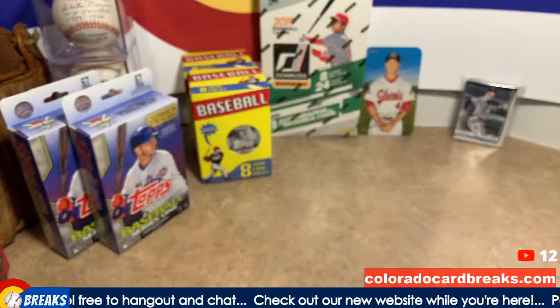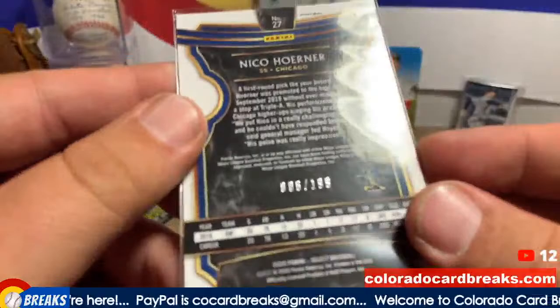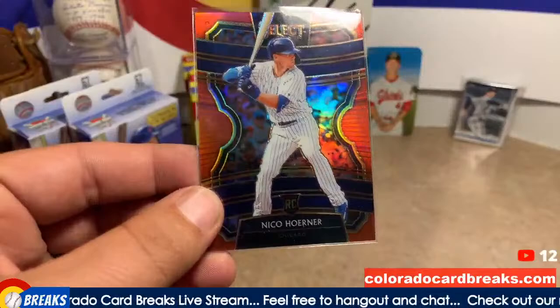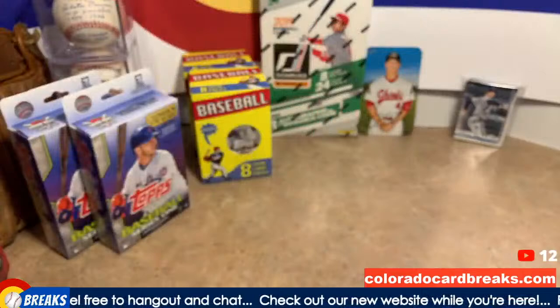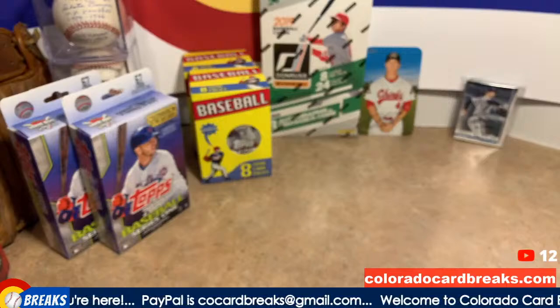Okay, this is also for $5. It is numbered out of 199. Number 6 out of 199. It is a Red Select Pete Alonso. Pete Alonso Red Select rookie card for only $5. Very cool. I think it looks great with the Mets colors and everything.